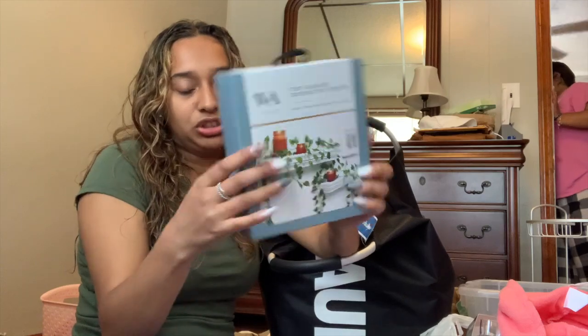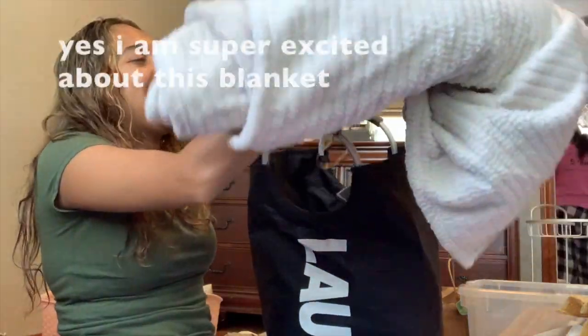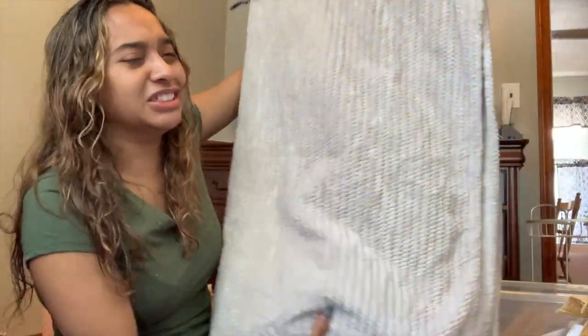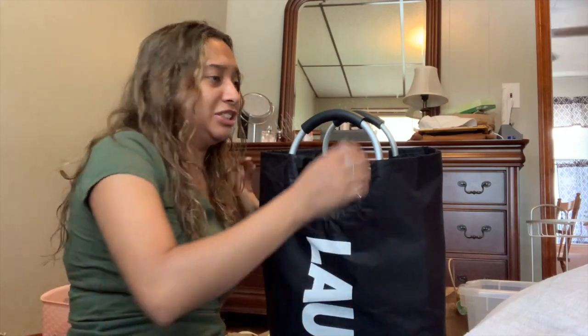It's fake plants too, so I'm gonna use that. This is my super cute soft blanket I got from Marshall's. I love how it was six. It was on clearance, y'all, for $16. That's still expensive for clearance. Clearance is like $10 and below. So that was really expensive for clearance.